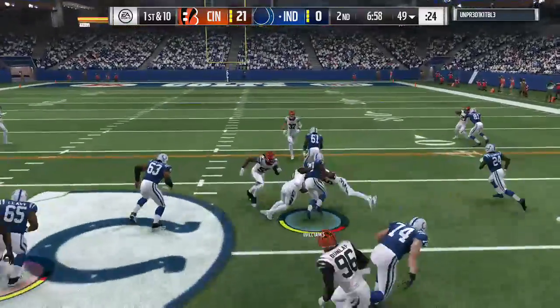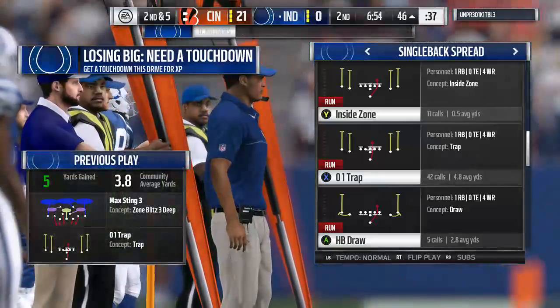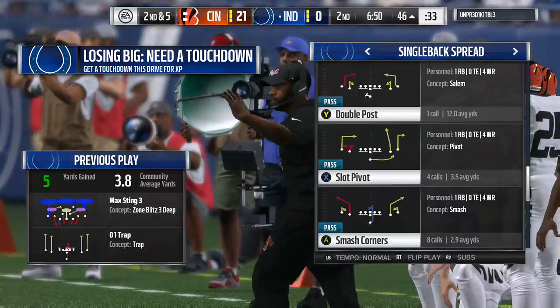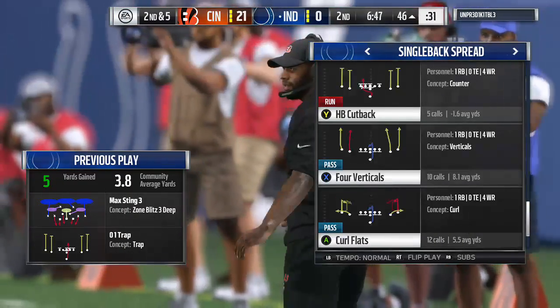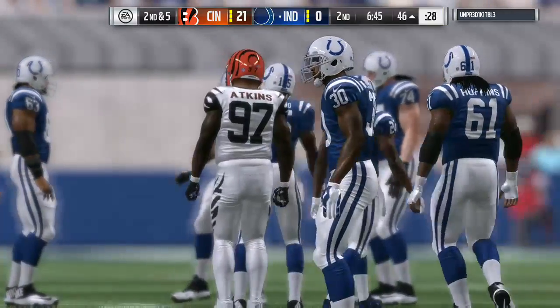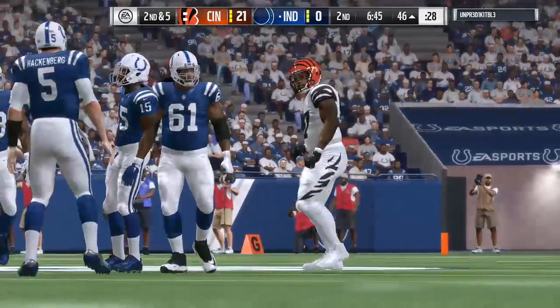Now a first down carry. It's Williams. And able to push his way forward here for a good little gain. 5 yards on the carry. Good pickup on first down. And that's exactly what you want on a first down run. Pick up 5 yards, bring up 2nd and 5. The defensive line, though, they've got to figure out a way to out-leverage the guys up front because the offensive line is winning at the point of attack.